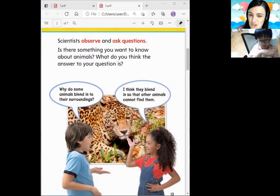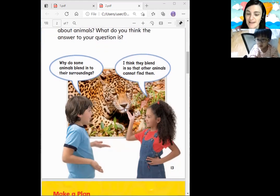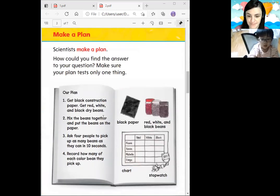Do you know what cheetahs like to eat? I don't know. You're not sure? Do you know where cheetahs live? I don't know. You're not sure? That's okay. I think they live in the forest or maybe in Africa, something like that.